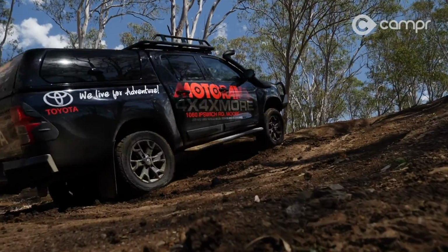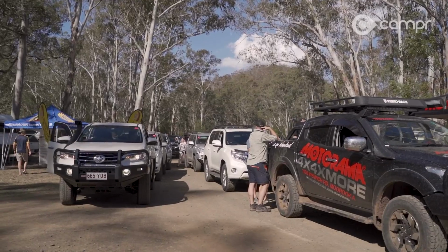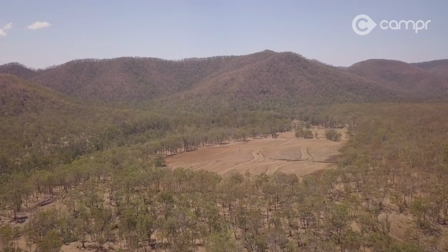Once everyone's feeling good about conquering the playpen, it's then time to muster up for a tag-along across the ridges of the Gordon Country hills above us.